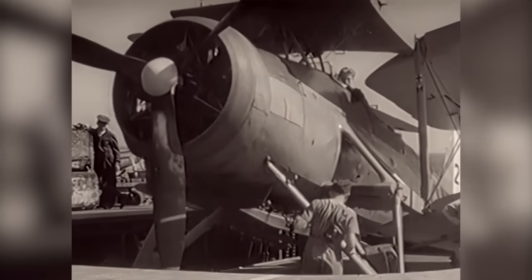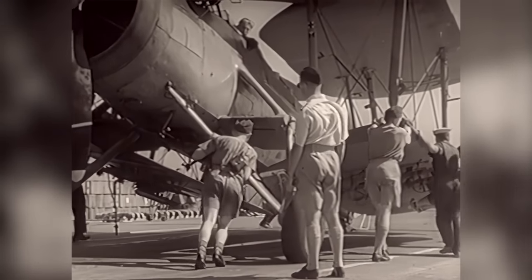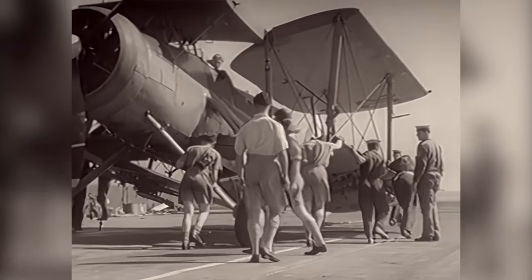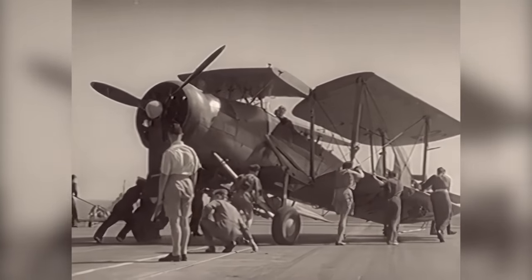It was the Fairey Swordfish. Incredible as it may seem, this relic of the biplane era was still in successful service nearly 10 years later. But the String Bag, as it became affectionately known, was all the Navy had to go to war with.